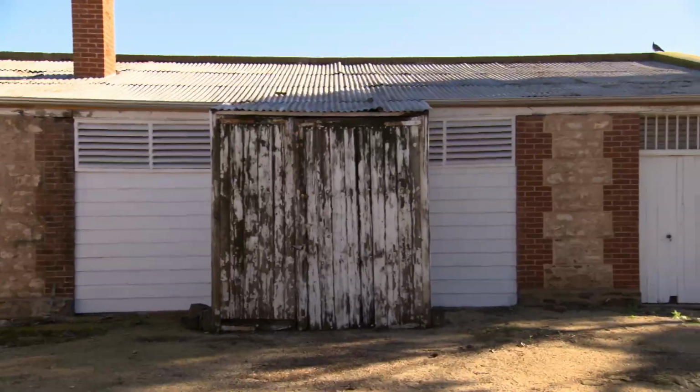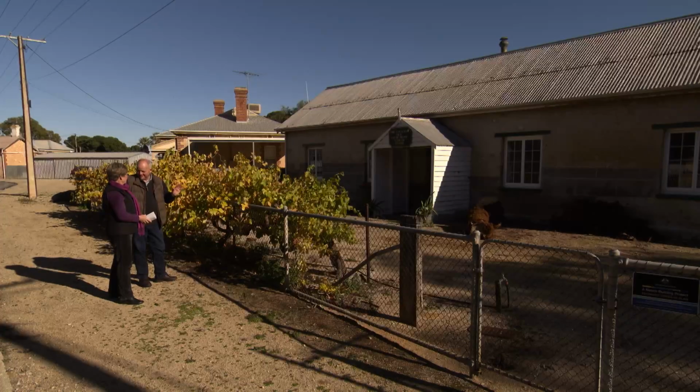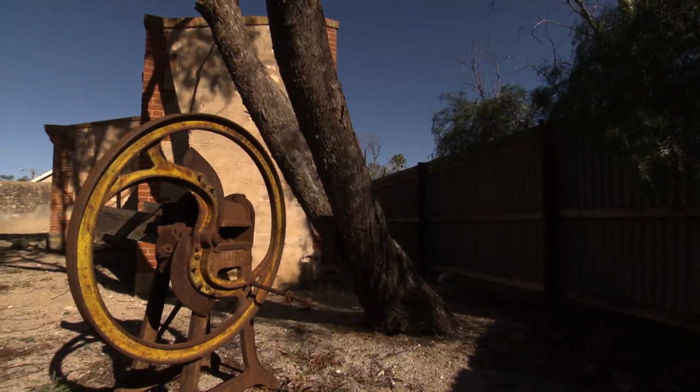It's a great snapshot of bygone days where it was almost the Wild West out here, I guess. That's what it would have been like. Yeah. I often imagine that's what it would have been like, yes.